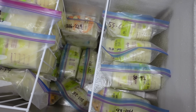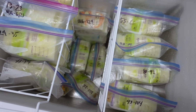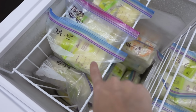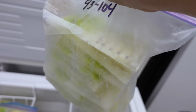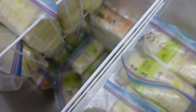And we have over 200 bags. I think we have about 230 bags now, and Scotty's 2 months old. So everything is numbered with the dates, and then I got lazy to write the dates down, but the dates are in the individual packs here. These are 4-ounce bags and some 6-ounce bags mixed together. And I've kept a lot also down there.